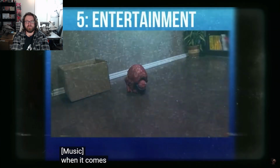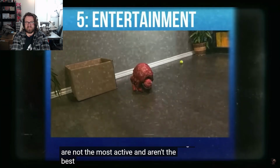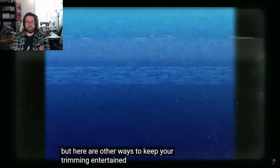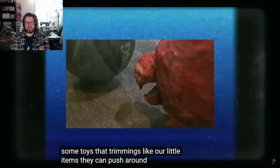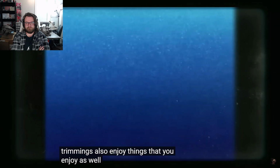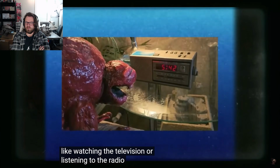Look me in the eye and tell me if I care. When it comes to entertainment, trimmings are not the most active and aren't the best at fetch or tug of war. But here are other ways to keep your trimming entertained. Feed them your fingers. Some toys that trimmings like are little items they can push around, pull, or carry. Trimmings also enjoy things that you enjoy as well, like watching the television or listening to the radio.